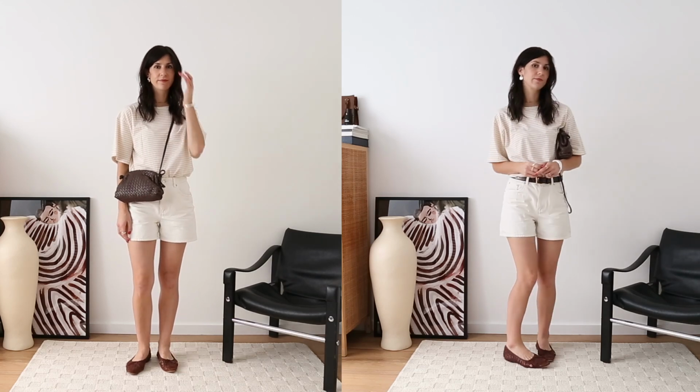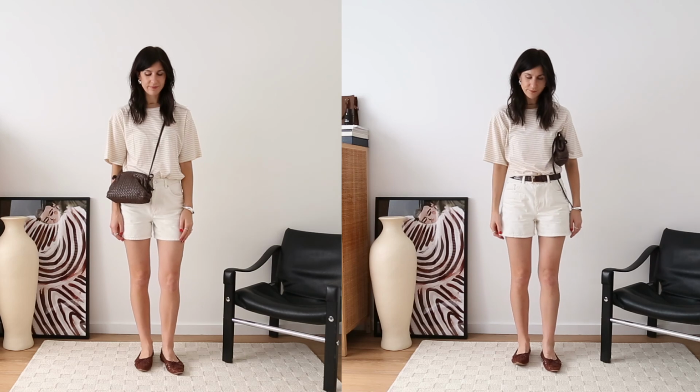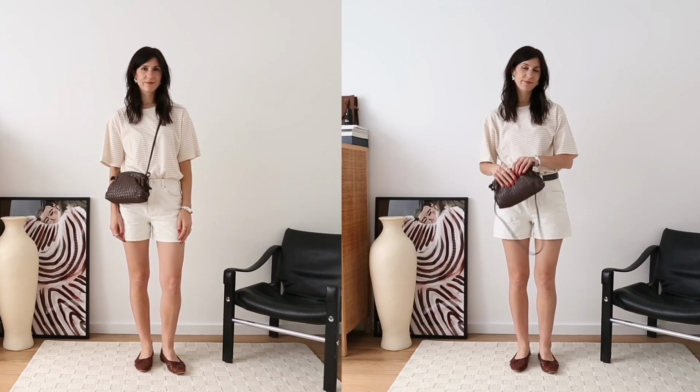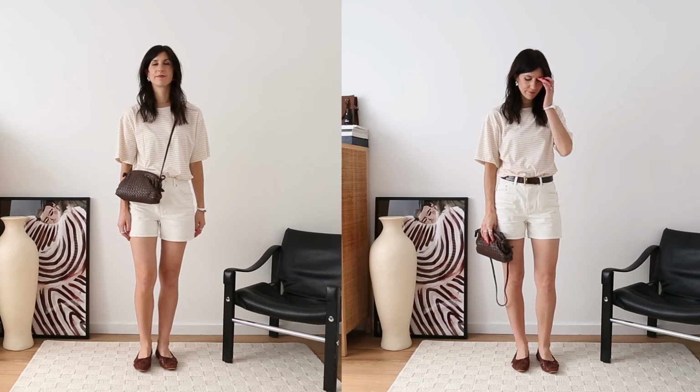The other accessory or tool that I find to be really helpful in this case is a belt, and in particular I do tend to like a little bit more of a textured belt. I'm going to talk about texture very soon. And again, this really helps to define the waist and also break up the outfit a little bit more and takes focus away from the fact that it is otherwise a very simple look.